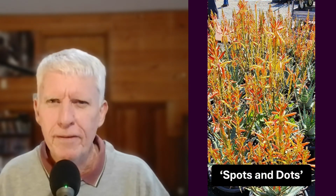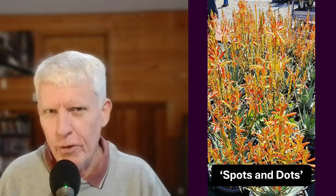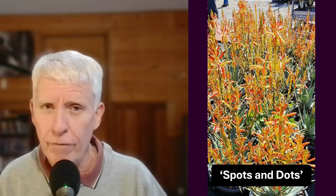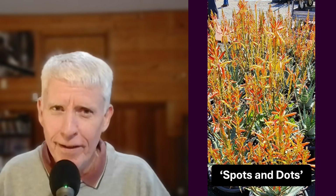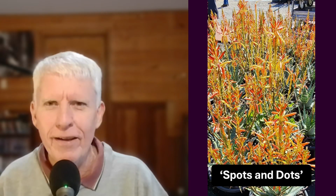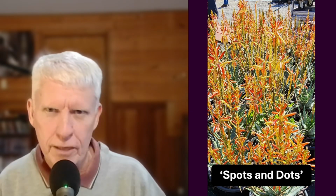And then this one is spots and dots. Now it gets its name because there are spots and dots on the leaves, and I have to admit, when it's not in flower, I did not like it. In fact, I have been offered a freebie of that in the past, and I said no thanks. However, I then saw this in flower and I went, oh my goodness, I have to get it. The flower is orange and yellow and green, kind of like a lime yellow in there. And again the sunlight was on the other side of the plant, and the morning sun was coming through the flowers, and it was absolutely stunning.